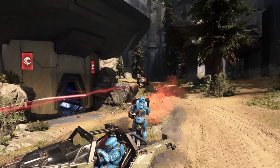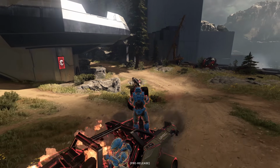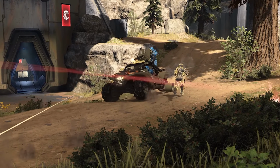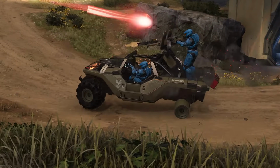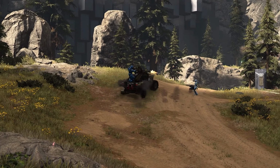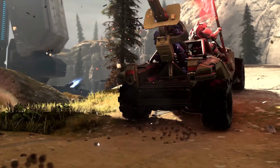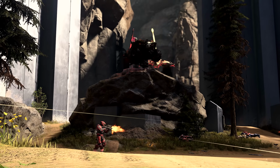Warthogs have far more interesting damage models as well, with 343 suggesting that damage will affect its handling. Perhaps we can shoot off all the wheels, stranding its driver. I can imagine that kind of thing will add another layer of goofy fun, especially in custom games, along with new levels of frustration as you rush a flag back to base.